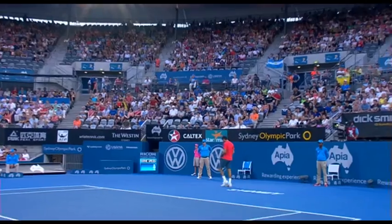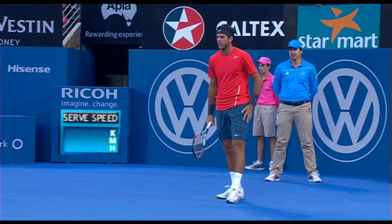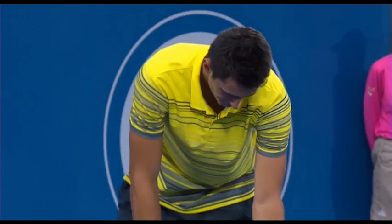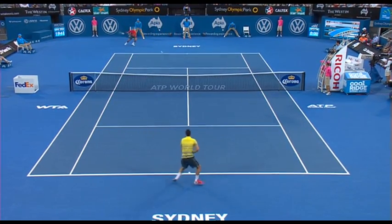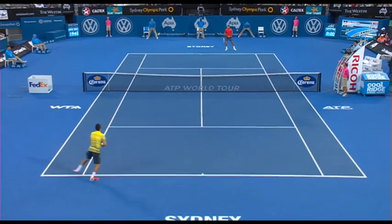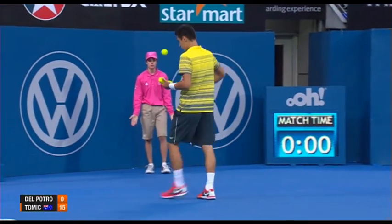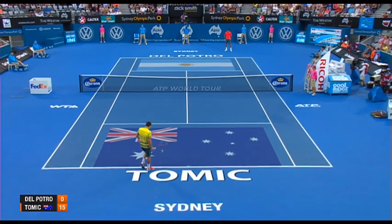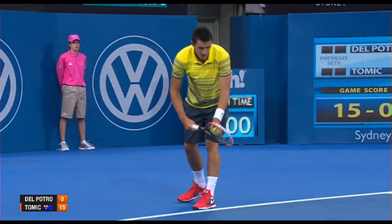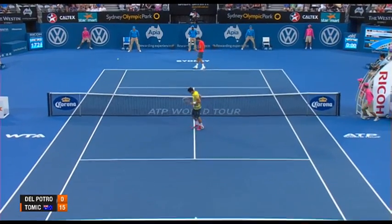His fitness for tonight. He looked just a little bit fatigued yesterday. He did. I think he'll bounce back. That was an interesting shot from Del Potro. Like 15 love. A lob when his opponent hadn't come to the net. Oh, sneaky one. He learnt that from his opponent last night.